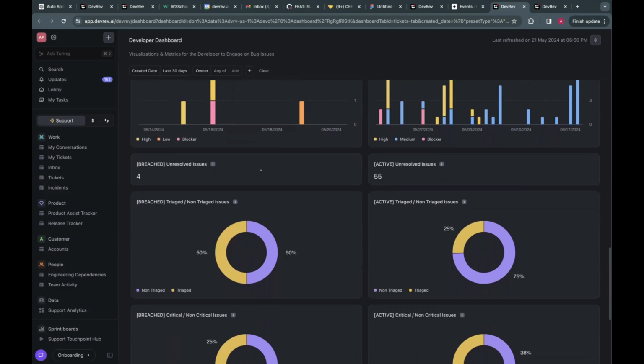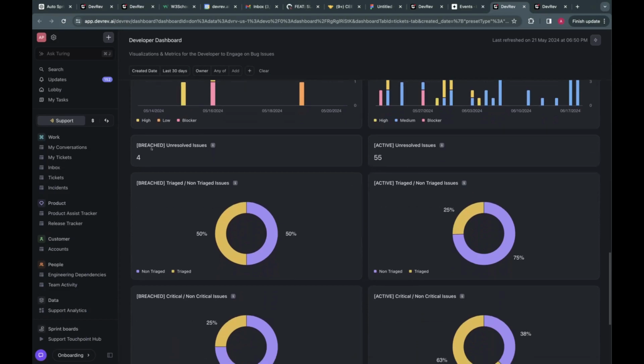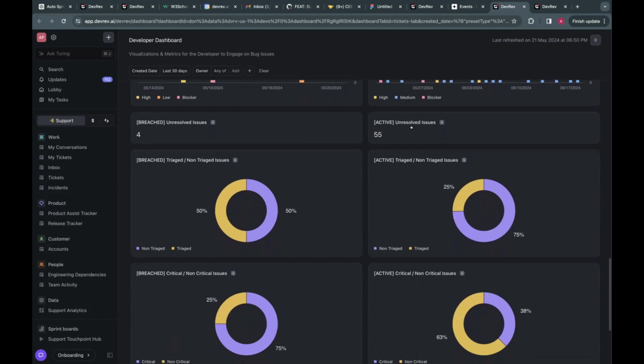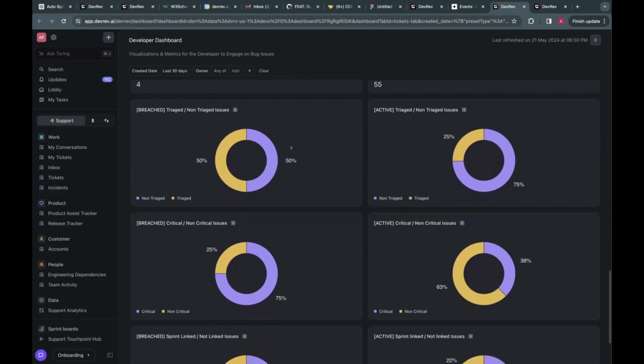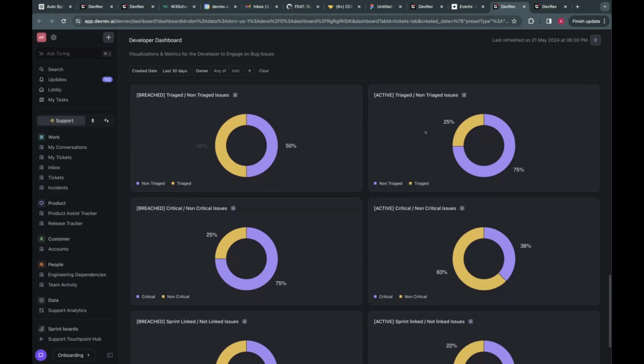And this widget shows the number of issues that have not yet been resolved and have already breached their target close date. So this is the count we have, and similarly we have the unresolved issues count here. And this widget shows the number of issues which are triaged and non-triaged in a percentage way, which have already breached their target close date. So we can just click it and do a drill through, and we could see the issues accordingly. And similarly, in this right-hand side widget, we have the issues which have not yet breached their SLA.